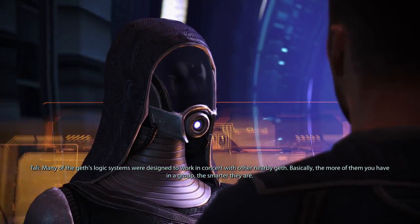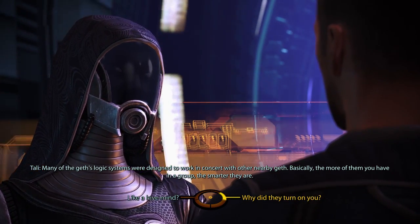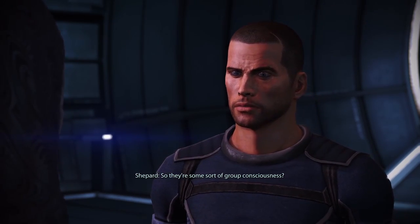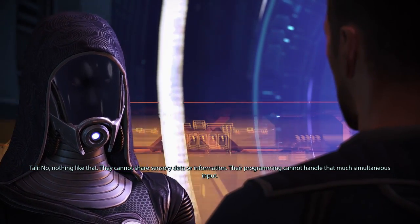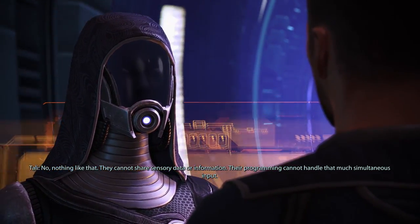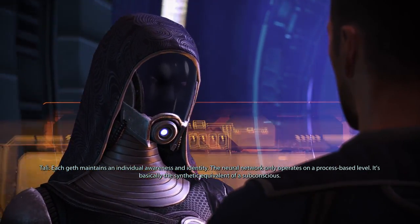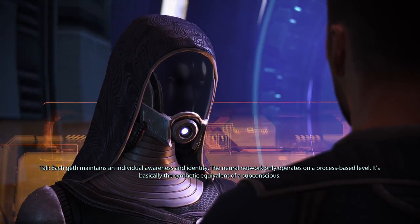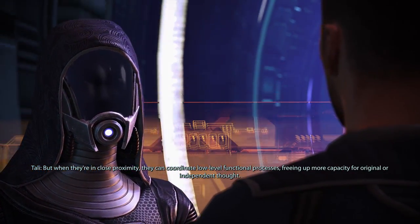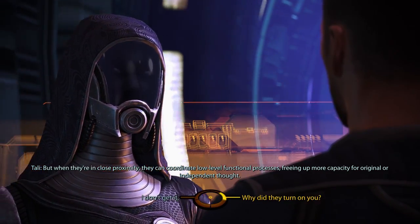Many of the Geth's logic systems were designed to work in concert with other nearby Geth. Basically, the more of them you have in the group, the smarter they are. So there's some sort of group consciousness? No, nothing like that. They cannot share sensory data or information. Their programming cannot handle that much simultaneous input. Each Geth maintains an individual awareness and identity. The neural network only operates on a process-based level. It's basically the synthetic equivalent of a subconscious. But when they're in close proximity, they can coordinate low-level functional processes, freeing up more capacity for original or independent thought.